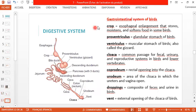Okay, we are going to finish with the digestive system by talking about the digestive system of birds, or gastrointestinal system of birds. It is a bit different from the other species, and let's see the different parts. You have the esophagus, the crop, and then the proventriculus, the ventriculus, and the intestine, and then you have ceca. Ceca is the plural of cecum. They have two ceca.